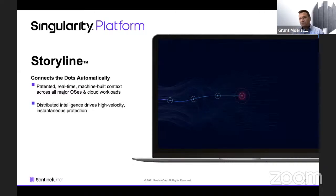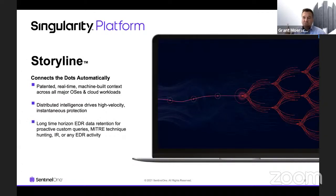So whenever possible, if we can determine that this story, or this set of interrelated stories, is going beyond what we consider to be normal, we can drive a very high velocity, instantaneous protective reaction in order to stop it. So you're not caught up in this constant sort of 110/60 type of situation where you're having to send a lot of data to a cloud and people have to look at it in order to determine what's going on. It is much more of an automated response function. However, we know that that doesn't always fit the situation.